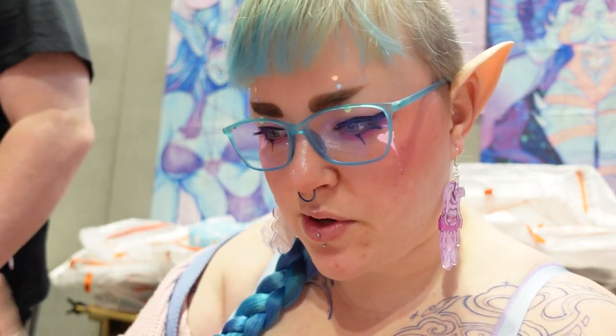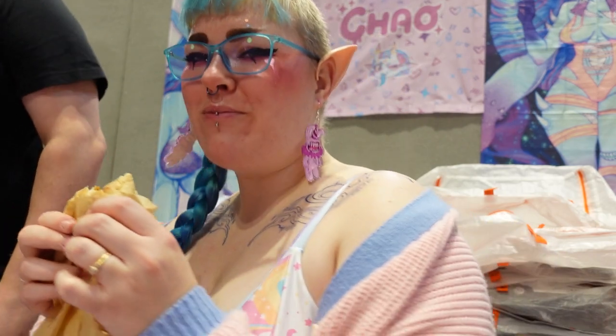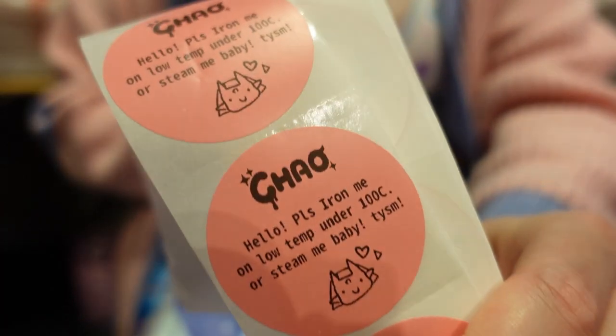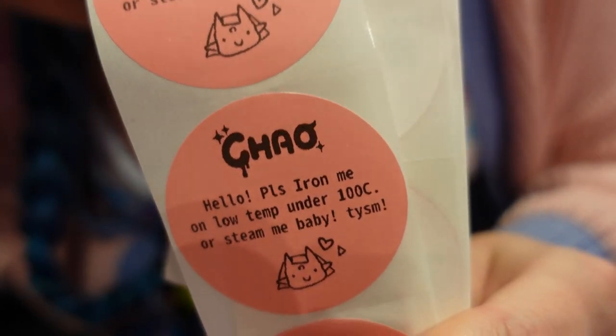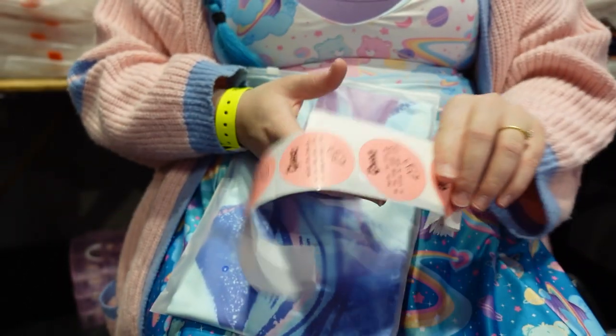A con friend of ours just dropped off a bottle of water because they bought an extra one by accident, and I was like, thank you. Any of the t-shirts? I made little stickers to put on the tapestries.